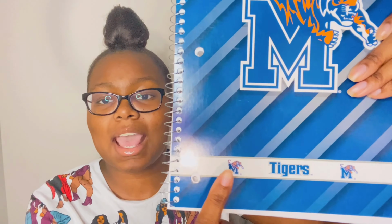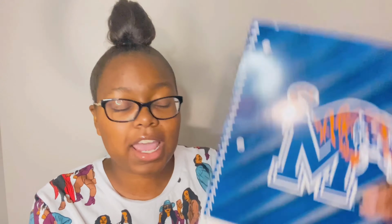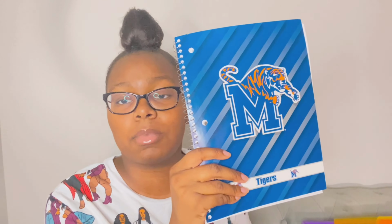But as you can see, the background of it is pretty much blue and gray, and then it has the UFM logo right here, and then more logos and tigers. So I do plan on using this when I go to the UFM, and I actually got this from Walmart.